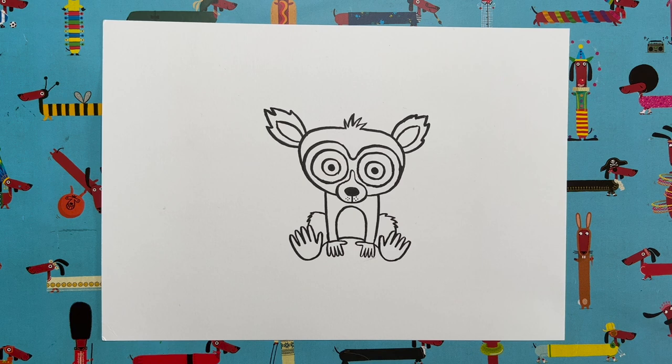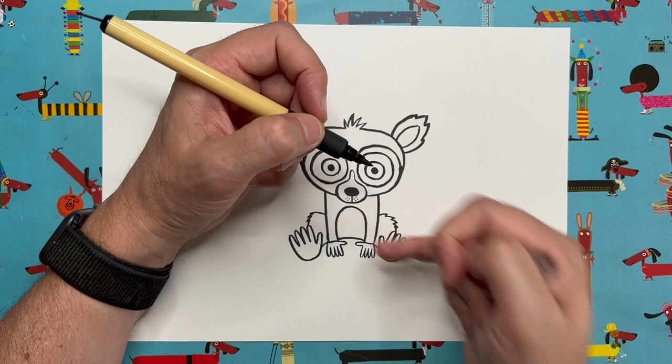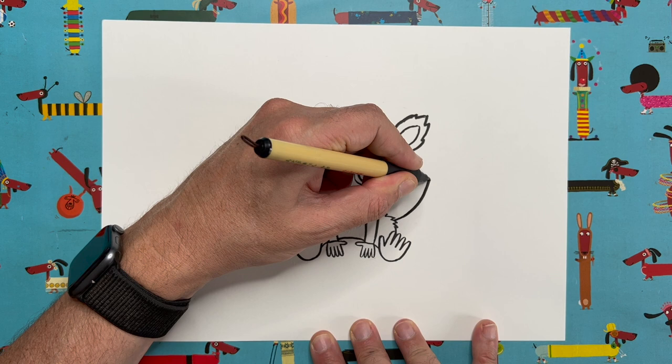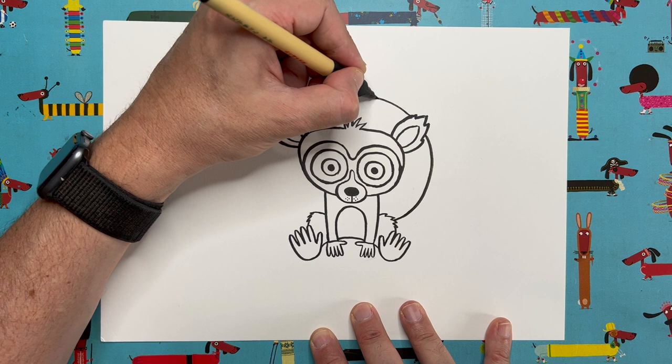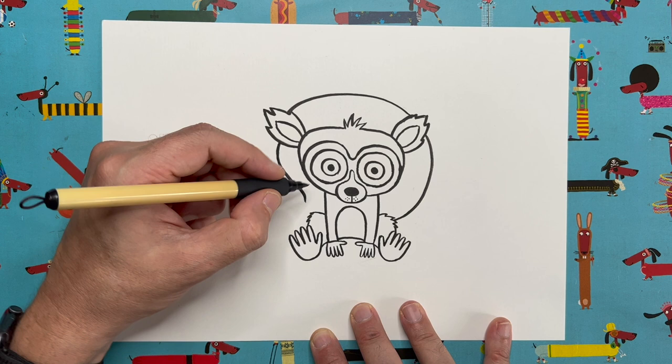Right, so we need to draw this tail. As I said, we want this tail to go all the way around here. So I'm going to start down here. The tail will be connected to the lemur's bottom, behind where he's sitting. It's going to come out the side here, go all the way up there, and behind that ear, like that. We'll carry on around the top, behind the other ear, and then come down past the ear. We'll go down to here, it's curling around, and then we're going to start going back.